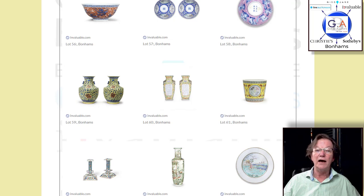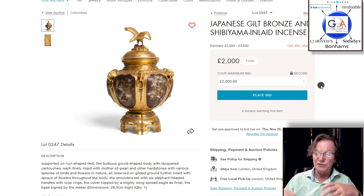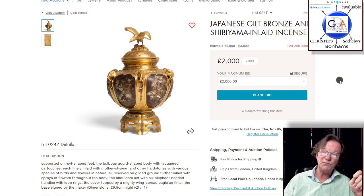All righty. Now, one of the other things I wanted to mention was one of the things that's coming up. If you're a Japanese buyer, check this out. It's a really, really fine Shibayama period inlaid incense burner with a falcon on the top, probably Meiji period. Absolutely great quality, and it's big. It's almost a foot tall. This is a big boy, and the estimate is very reasonable, 2,000 to 3,500 pounds.